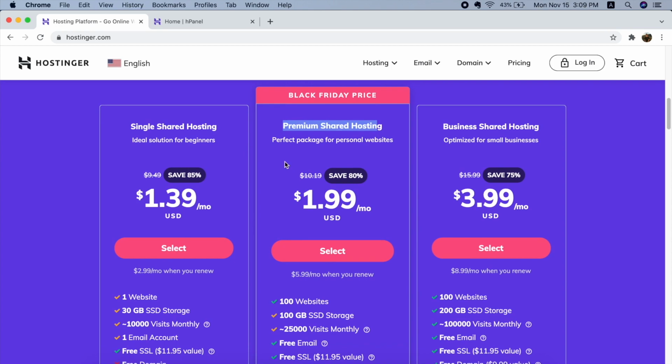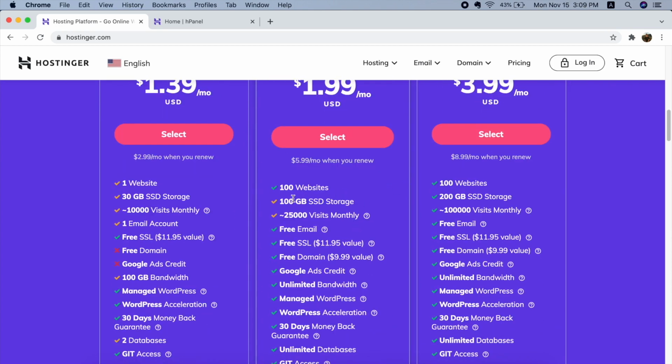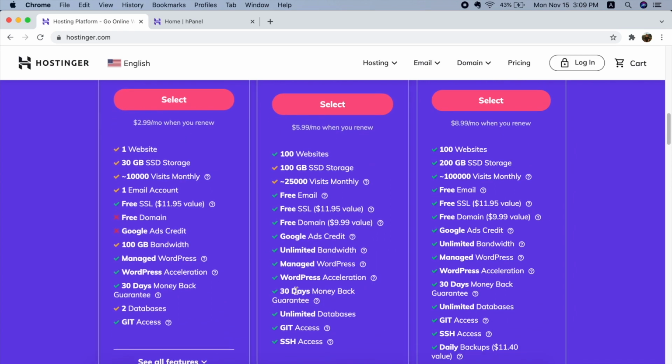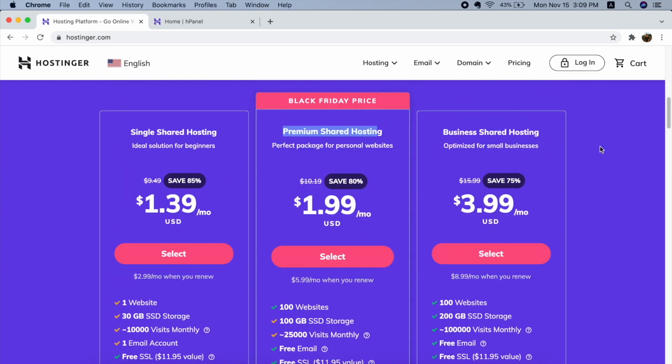This is the perfect package for personal websites. So you're gonna get 100 websites, 100 gigs of SSD storage, 25,000 monthly visitors, free email, free SSL, free domain, Google Ads credit, unlimited bandwidth, managed WordPress, and so many cool, awesome features. So for anyone looking to join Hostinger, I would highly recommend you go with the premium shared hosting. You don't have to hassle with going to a different service provider to buy a domain. You can just do that when you purchase the premium shared hosting plan.